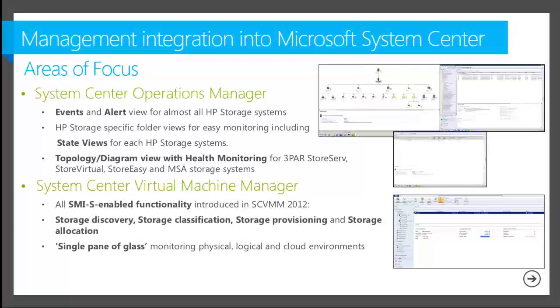And in VMM, the two devices that are supported are 3PAR and EVA primarily on the lead, and we are coming up with support for MSA and StoreVirtual. There also it's SMI-S enabled functionality, and we support all the monitoring and management aspects with respect to discovery, classification of storage, provisioning, and storage allocation. So as you can see, it's a single pane of glass to monitor and manage the HP storage devices through the System Center UIs.